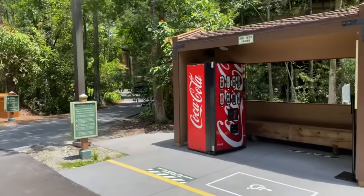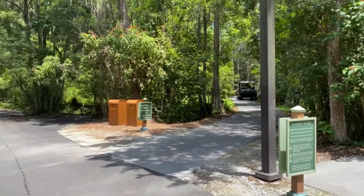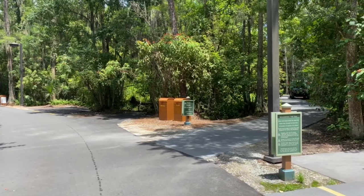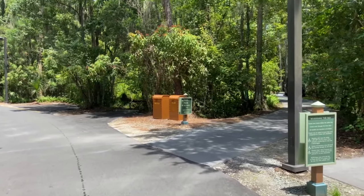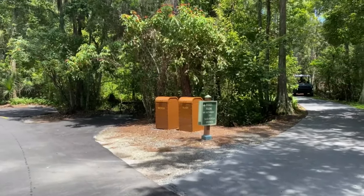Here is the other bus stop, the south bus stop. But then also right here is the pathway to Saratoga Springs. So if you're interested in being close to the pathway, 7029, 7030, 7031, 7032 are close to the pathway. 7033 and 7034 are on the pathway.